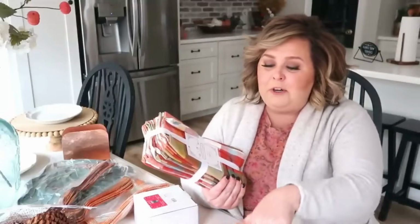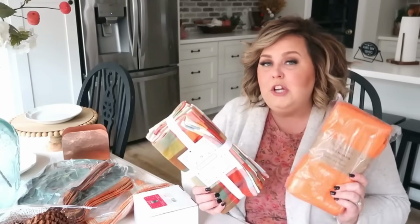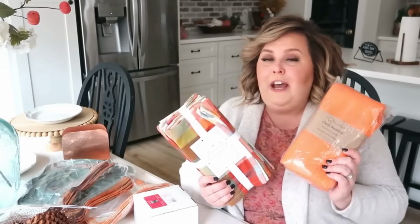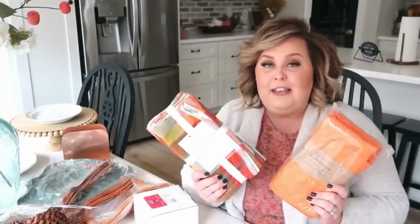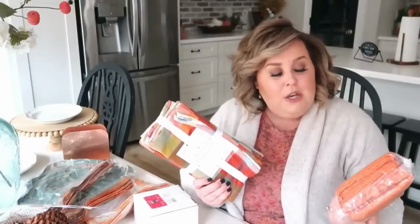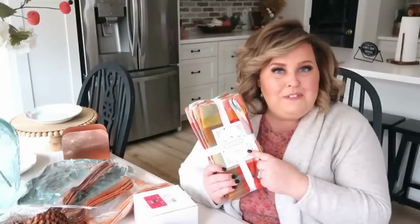However, I figured even if I can't use these for every single person, I did purchase another set of orange from Amazon, so then I have these two here. So even if I have to do every other plate, or if we just do one table with these and the other tables with these, we'll see. We'll see what ends up happening. I'm not 100% sure. I am still holding on to hope that over the next month, I'm still able to find some more of these.